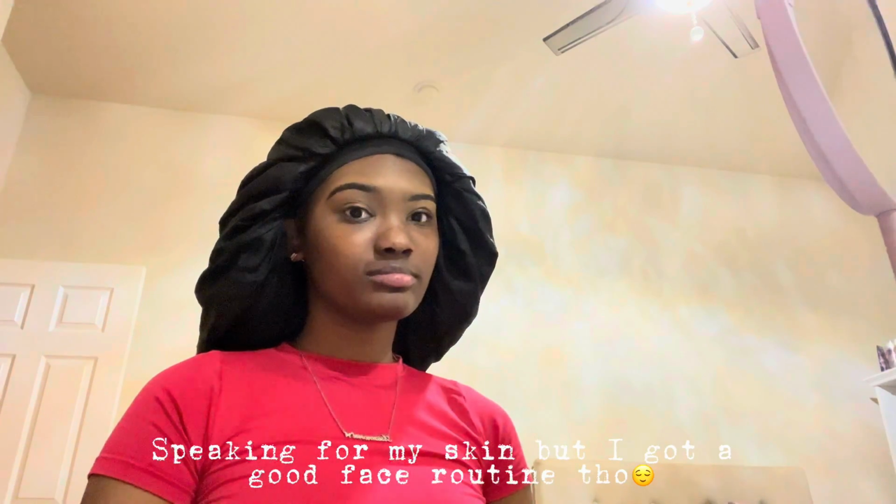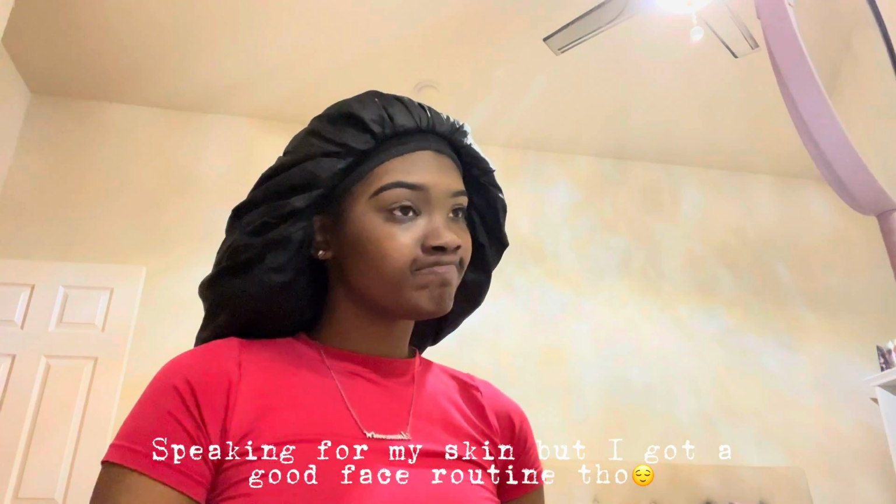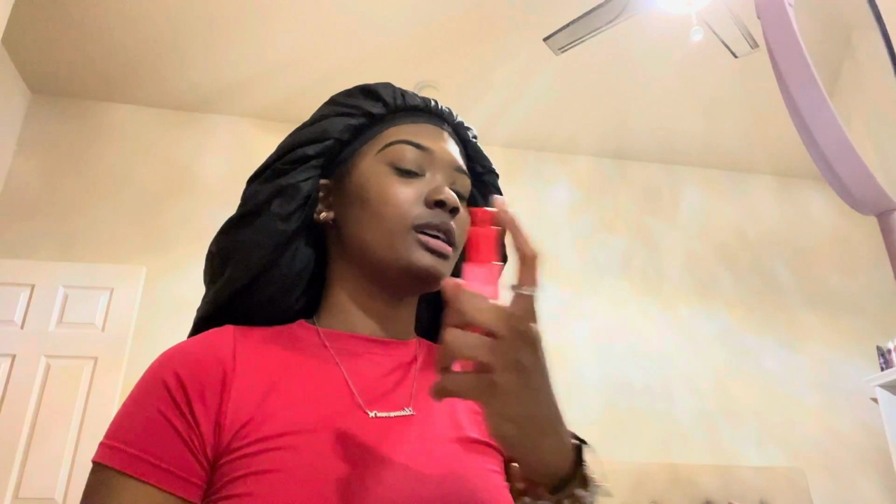Start priming my face while I'm doing the foundation part. This primer is Self-Drop, like I told y'all in my last get ready with me. And this works really good. My skin is sensitive, but it's also dry. It's like the worst combination. So I just go ahead and I do.